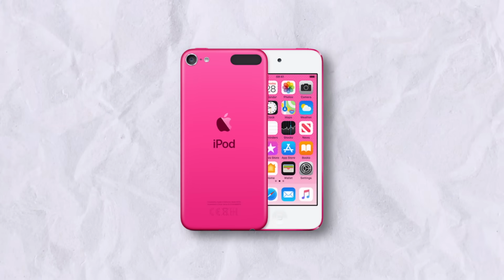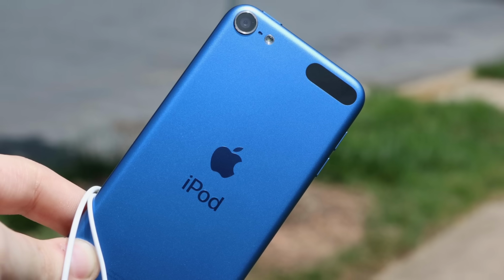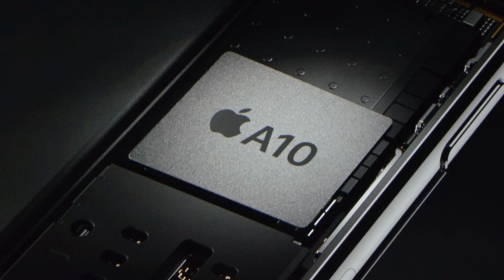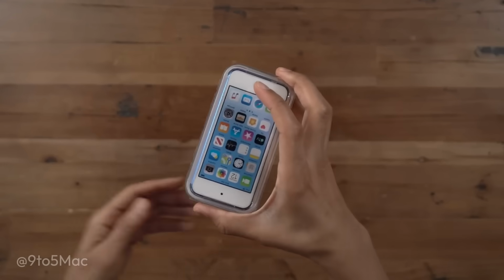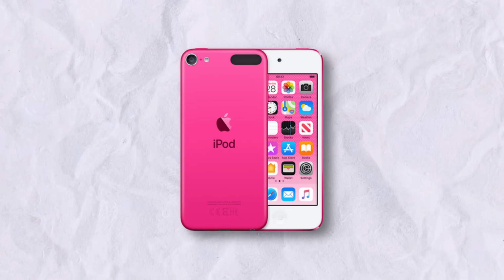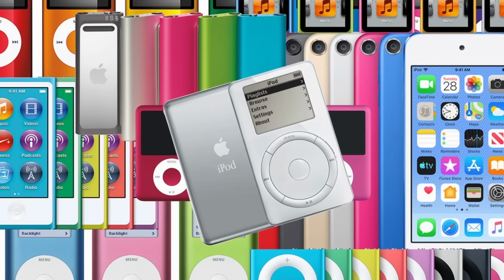This is the last iPod Apple ever made. It's the 7th generation iPod Touch, released in 2019 with an A10 chip, a home button, and the same design they'd been recycling for years. And just 3 years later, Apple quietly discontinued it, officially ending the iPod lineup after more than 2 decades.